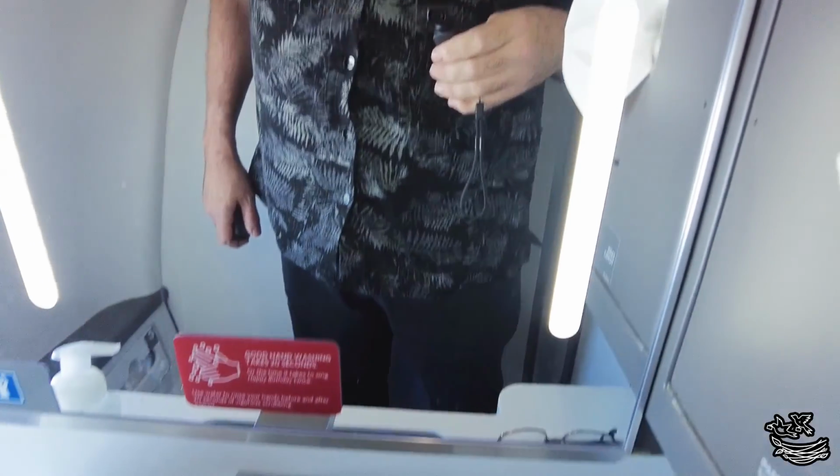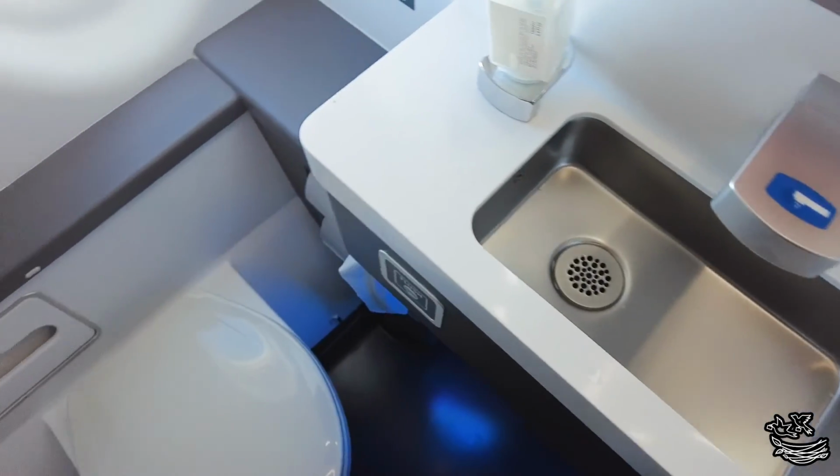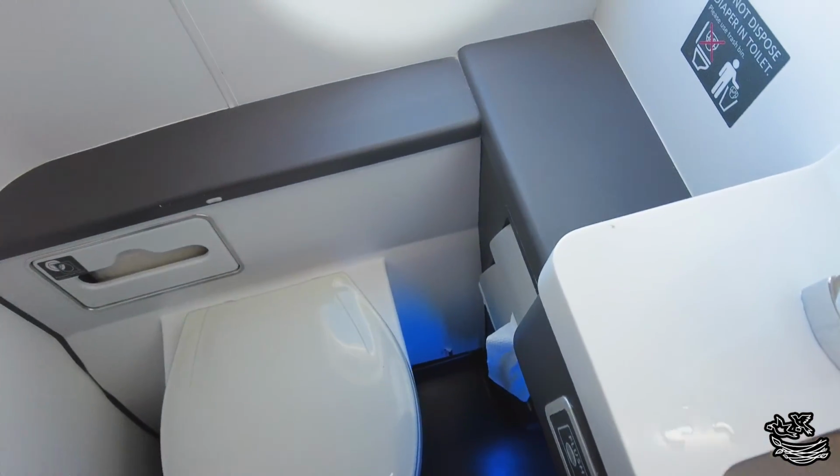And of course, I can't finish a video about the A220 without talking about the loo with a view. The bathrooms are much roomier than normal airline bathrooms, and the one in the back on the left has a nice large window. I'm not going to say it's an important feature, but is it cool? Heck yeah!